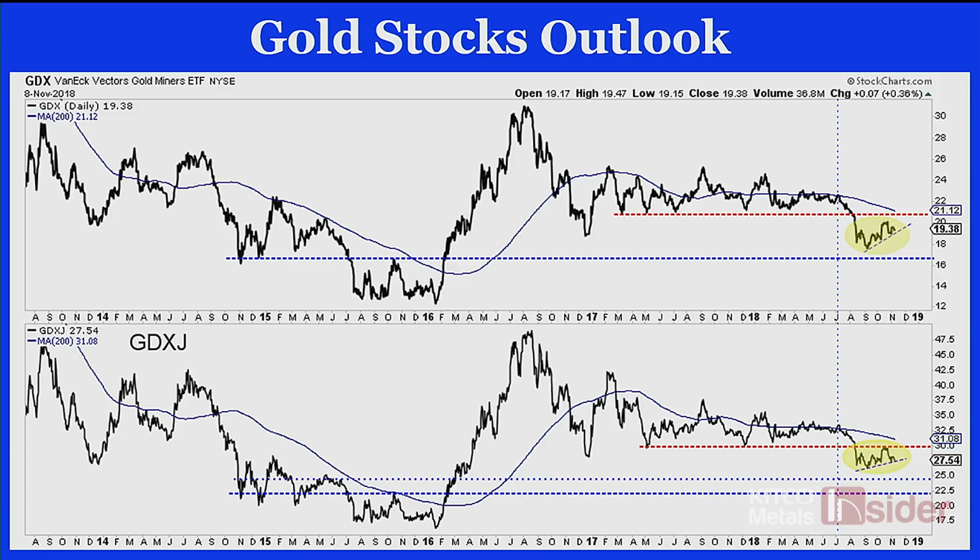So this outlook is not good. It's really bad, and you need to raise cash and think about hedging, actually.